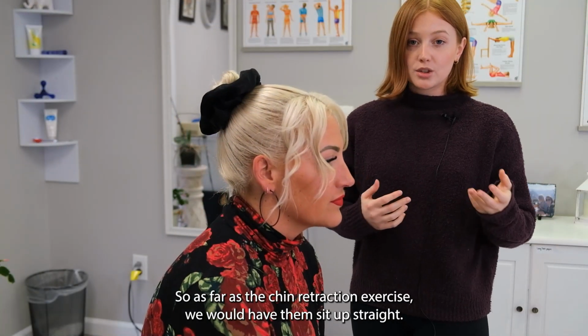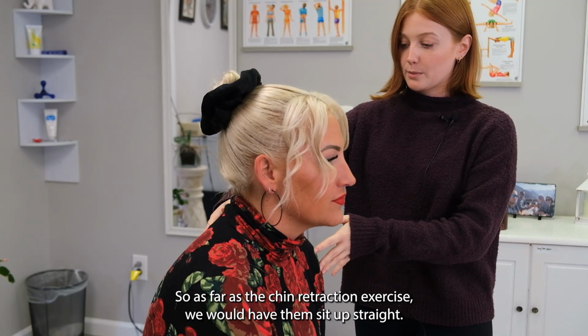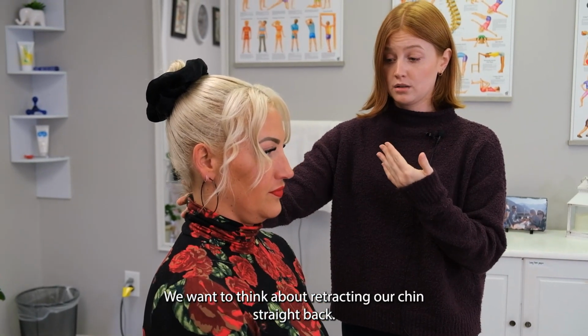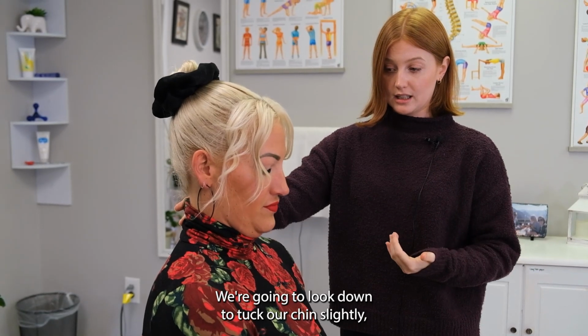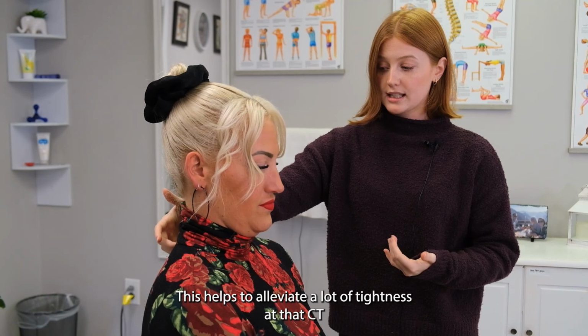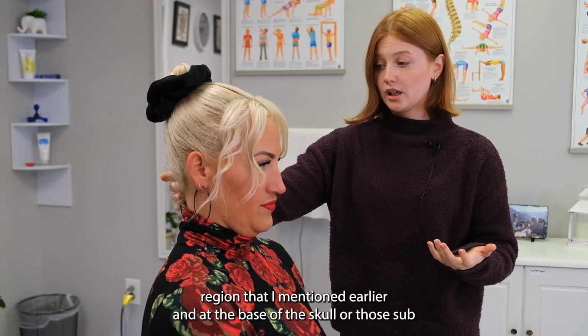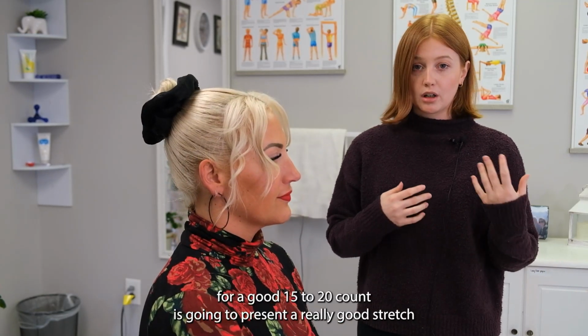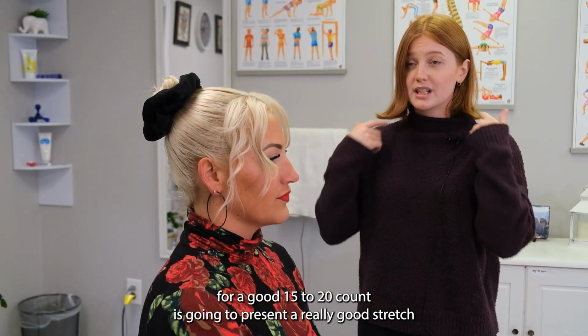As far as the chin retraction exercise, we would have them sit up straight. We want to think about retracting our chin straight back. We're going to look down to tuck our chin slightly, and then we're going to press back farther. This helps to alleviate a lot of tightness at that CT region that I mentioned earlier and at the base of the skull, or those suboccipital muscles. And then holding the position for a good 15 to 20 count is going to present a really good stretch through that neck.